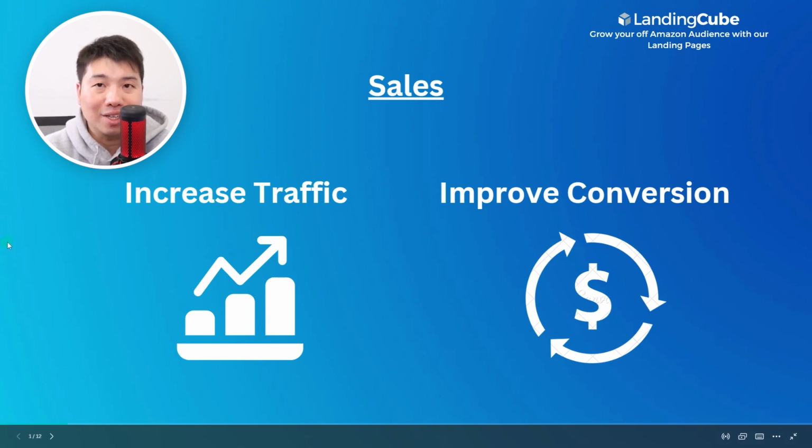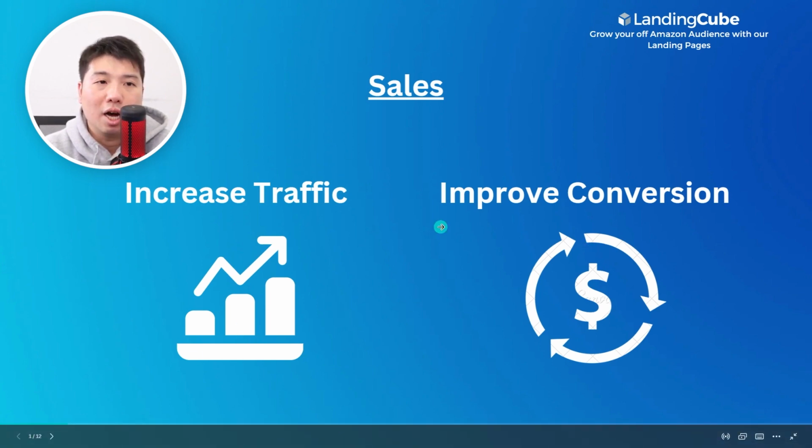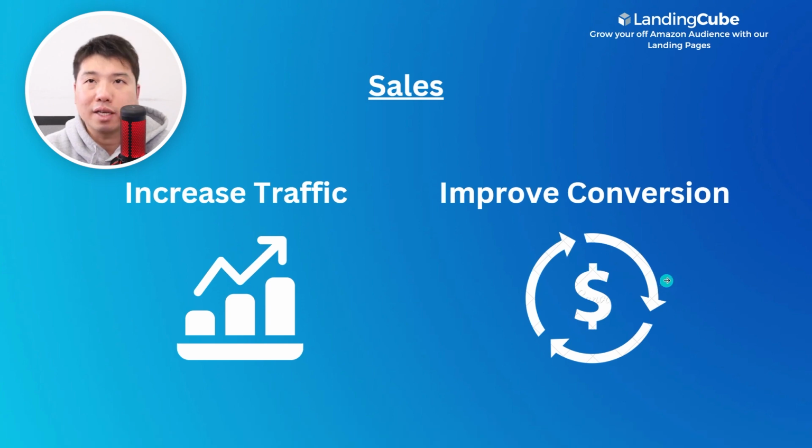So for example, growth hack number one would be using Super URL. That would be under the increased traffic bucket. On the other hand, there are other tactics such as being able to get the regular price crossout. That would be under the improved conversion bucket. More or less everything that drives growth, all the different tactics, basically fall under these two different buckets.